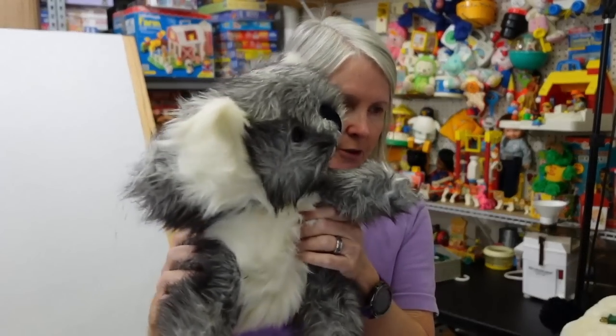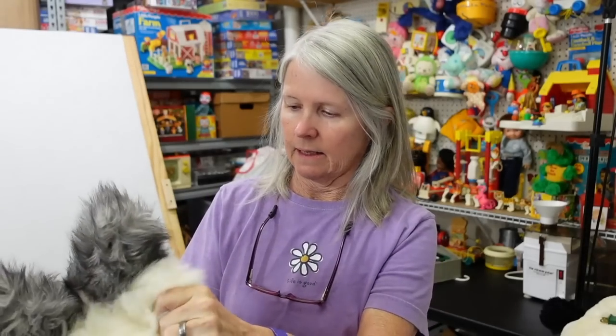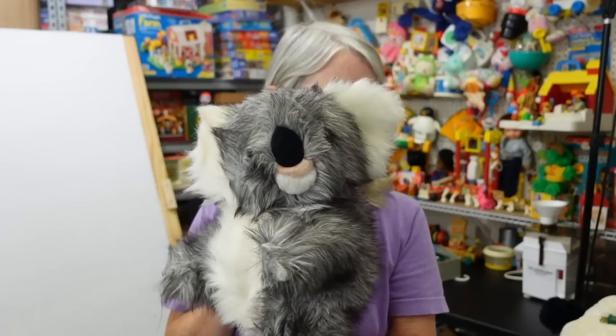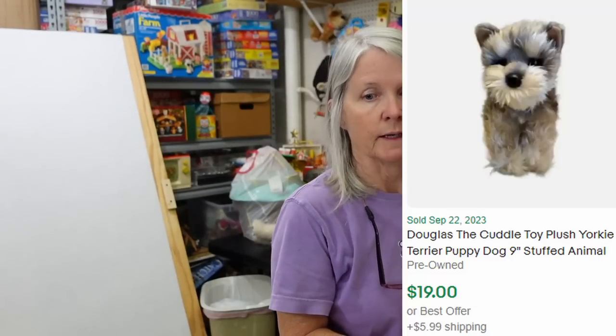Look how cute and clean. Don't know. There's no tag. Doesn't look handmade, but look how cute. Probably list it for like 15 to 20. Somebody has one listed for 20? 20. That works.